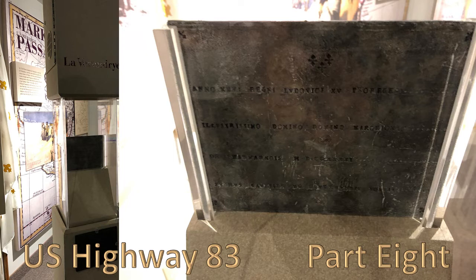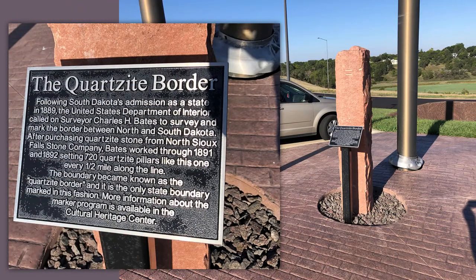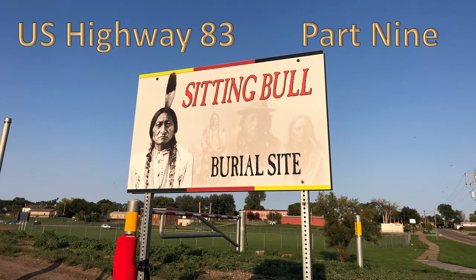We went to the South Dakota State Historical Society Museum. Before we walked in, though, we saw this quartzite border. Following South Dakota's admission as a state in 1889, the United States Department of Interior called on surveyor Charles H. Bates to survey and to mark the border between North and South Dakota. We will be learning a lot about this rivalry when we go to our next Saturday Travel and History Tip.